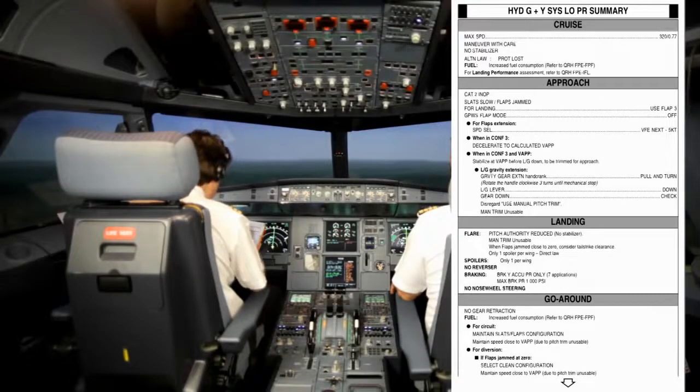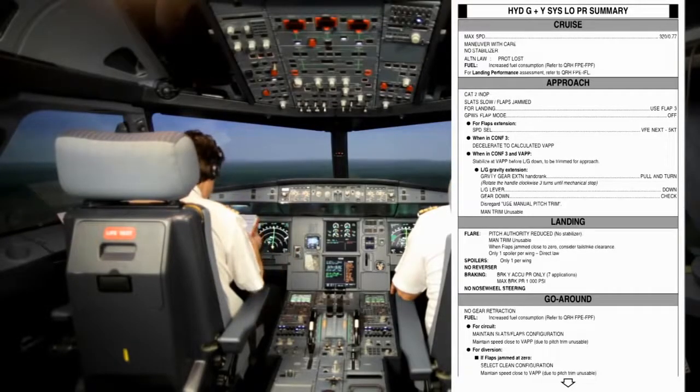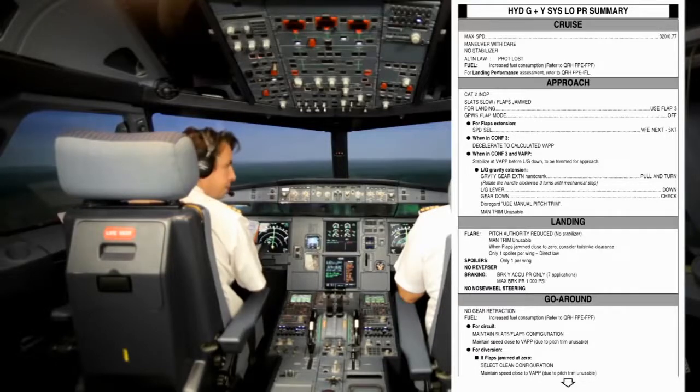And then I will request landing gear gravity extension from the summary. It's not necessary to continue to go to other checklists. So gravity gear extension, hand crank, pull and turn. Rotate 3 times and then landing gear down and gear down check. And disregard use manual pitch trim. Manual trim is unusable. These are for the approach.